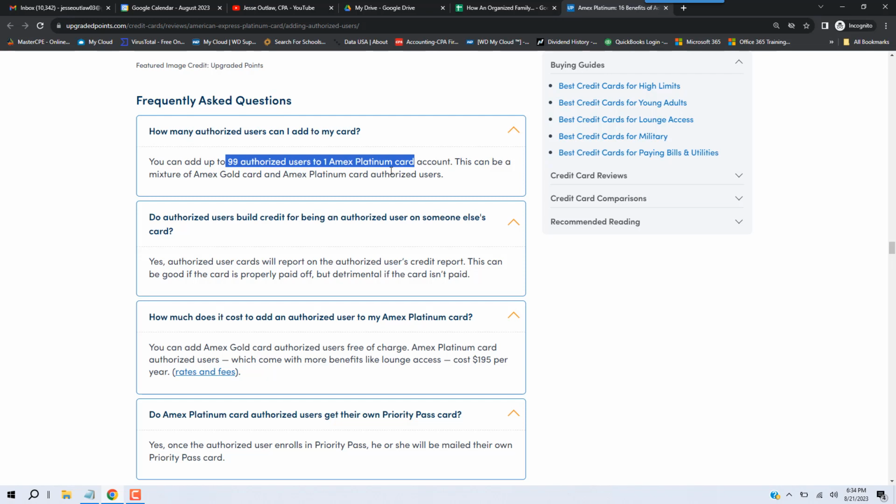There are a lot of people out there who are aware of authorized users and some of the benefits of being authorized users, but I imagine not very many people I encounter when I talk to them about this are aware of the fact that you can literally add almost 100 people to one credit card and have the family using that credit card as one centralized place to track expenses, etc. Okay, so yeah, that's what we do.